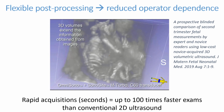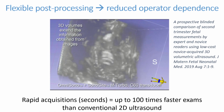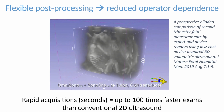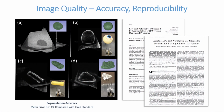In addition, the acquisition time is very fast, and the reason is this. With the conventional 2D approach, the sonographer needs to spend time on the patient with the transducer to capture all of the planes of interest. This can take 20 or 30 minutes, sometimes longer. In our case, we grab the entire digital volume and then offload the tasks of interpretation and finding those planes to a later point. So this actually serves another important purpose, which is to improve the patient experience by shortening the ultrasound exam time.